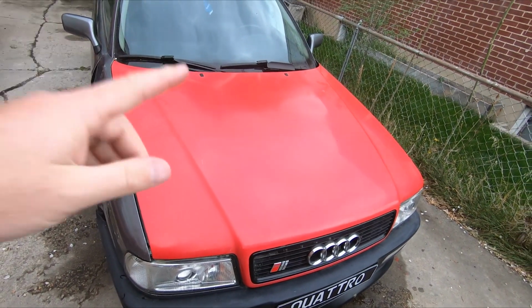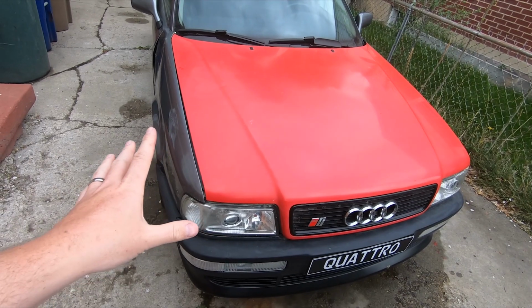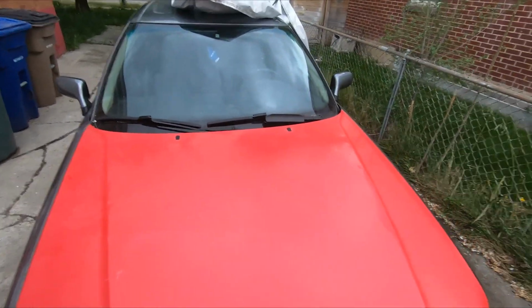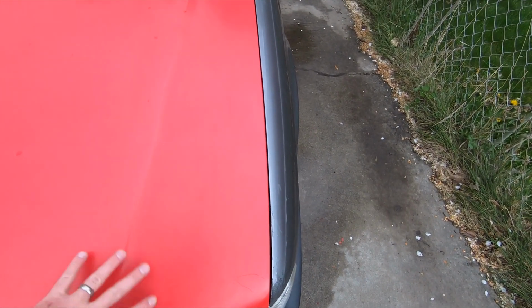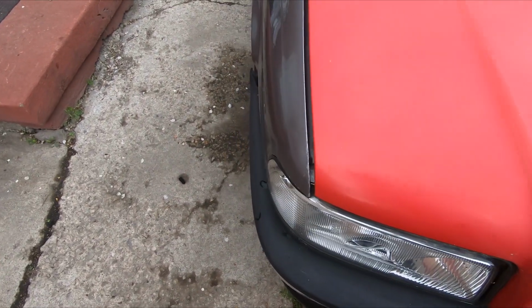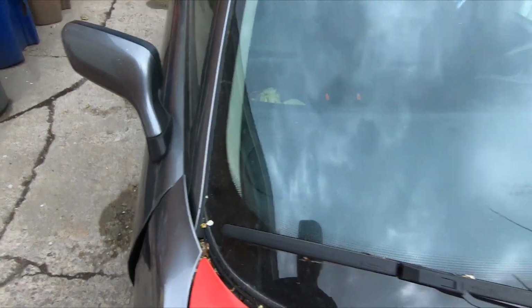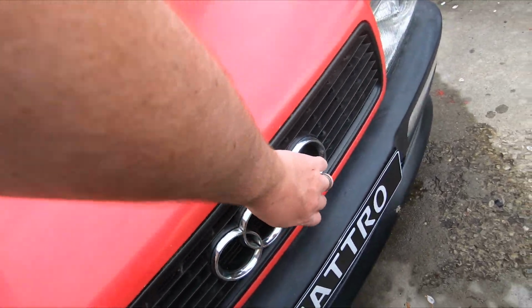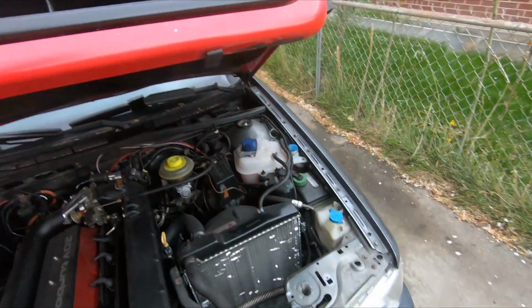Okay, I didn't film a lot of the process of putting on the hood, but I was going to show the after effect. So this is popped but not open. So you can see we got a really, really smooth and consistent gap all the way up. Same over here. We got it nice and even. Yeah, everything lines up. It latches well.